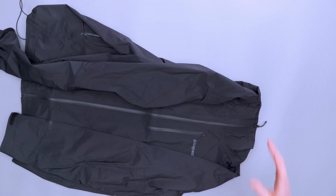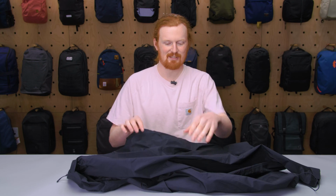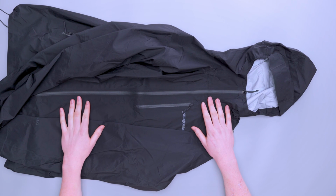And it's a rain jacket. It's going to sound how you expect it to. Let me see if you can hear this. It's a 90s wind pant noise. But that's what you're going to expect with a rain jacket, especially one that performs as well as this one does.